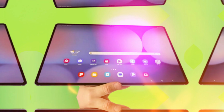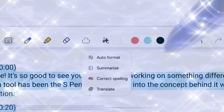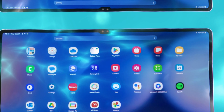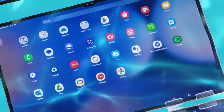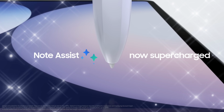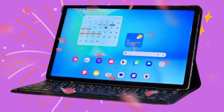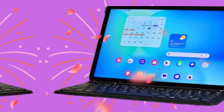At the heart of the Galaxy Tab S11 Ultra lies what many leaks suggest will be the Snapdragon 8 Gen 4 for Galaxy processor. Qualcomm's Gen 4 series has already been praised for its next-level AI integration, raw processing power, and energy efficiency, and with Samsung's special optimizations, this could make the S11 Ultra the fastest Android tablet ever produced. Pair that with rumored up to 16 gigabytes or even 18 gigabytes of RAM and storage options reaching 1 terabyte, and suddenly, this tablet isn't just competing with other tablets, it's entering the territory of high-end laptops. But raw performance is only part of the story.